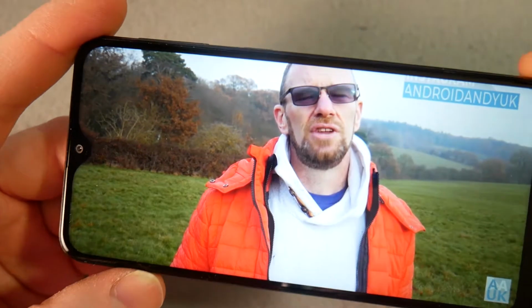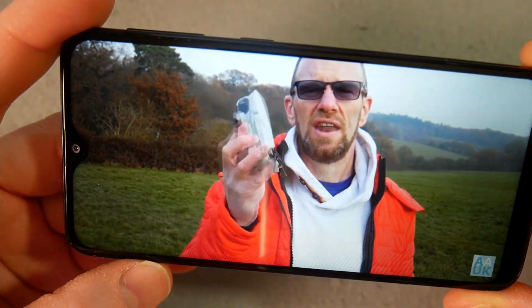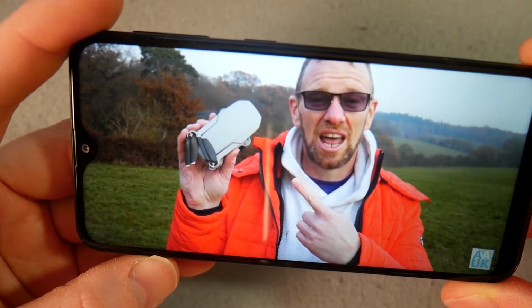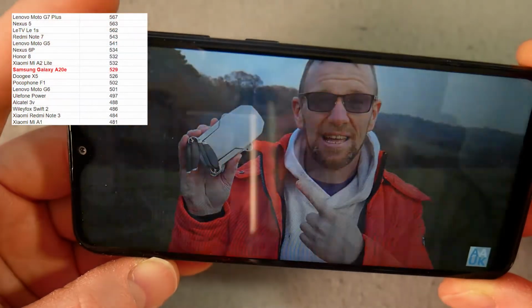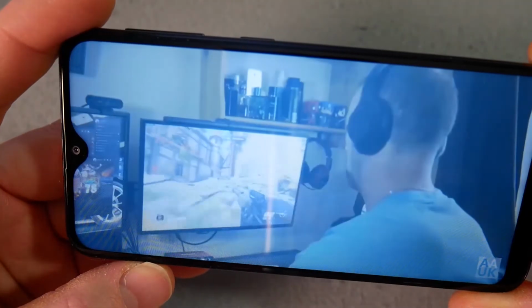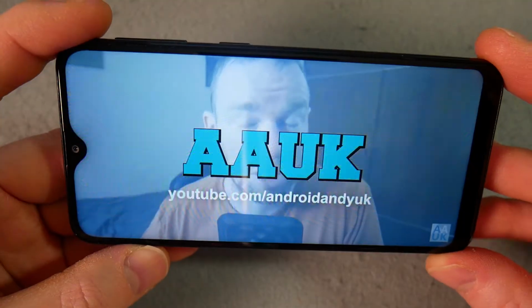And on the whole, I think it generally does look quite good. Colours are quite strong and clear. It didn't score hugely well, so only 529 lumens on my test, which surprised me a little bit because it wasn't something that I'd noticed. I think as long as it's above kind of the 400 or 500s these days, you're generally okay with the screen. So yeah, not a bad screen, I would suggest, for the price.